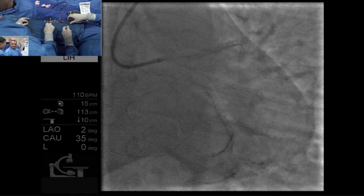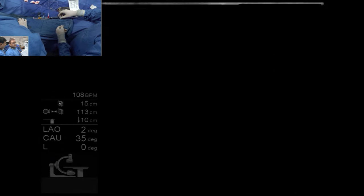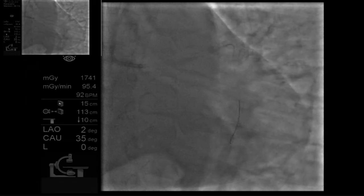Okay, let's get the IVUS so we see that now. Check your pressure. Should we take one RAO cranial view? Yeah, we'll check your pressure. Cranial, make sure there's no dissections. I think this thing is just... The catheter has problems. Posterior lap mein. Meaning that machine is not working. Okay, nahi karo. Yeah, we don't have the IVUS machine working right now. Matlab there is some error.